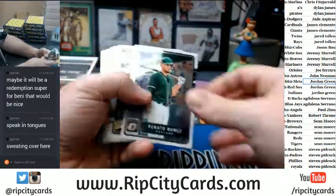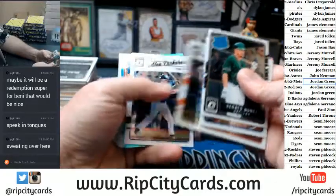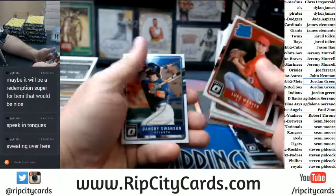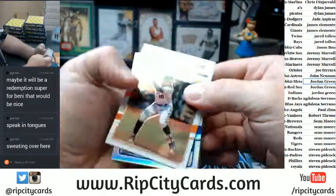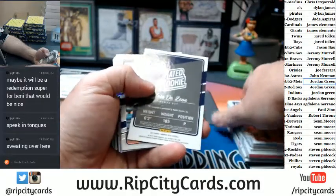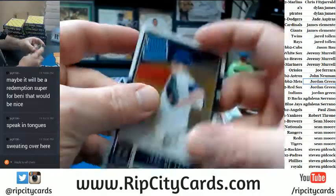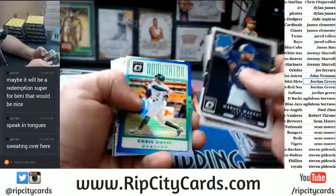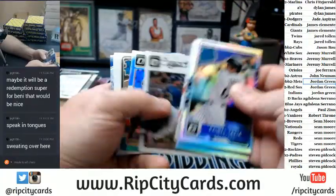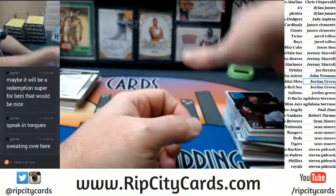Jose De Leon, blue. Reyes, rookie refractor. Morales, refractor. Braden Shipley, rookie blue. Braden Shipley, refractor, rookie. Nolan Ryan, refractor. Bruce, refractor. Tampa Bay Devil Rays, or Rays, however you want to refer to them as now. Jose De Leon, autograph. Chris Davis, Dominator Blue, that is to 149. Tapia, rookie refractor. Betts, refractor. Bogaerts, Carolina Blue. I don't call it Sky Blue, because that's different.